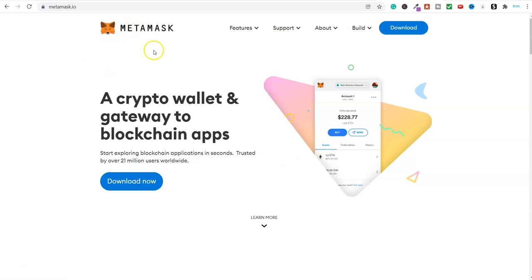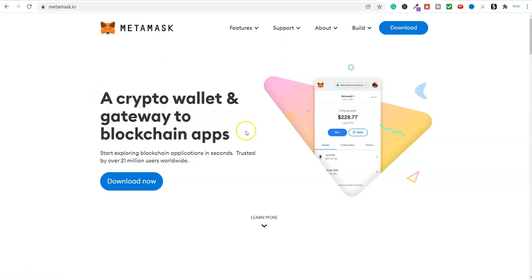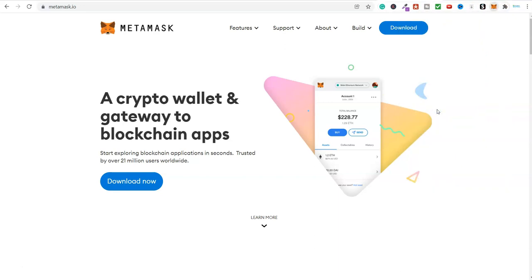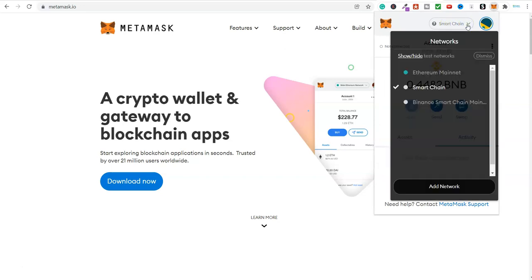Now, this is basically, as you can see on the screen, a crypto wallet and gateway to blockchain apps. So you go ahead and download this app over here. Now, inside of your app, you will get a little box up here. Once you've downloaded this, it's on here, MetaMask. Now, once you've downloaded this, you have an account up here. Now, at this moment, you can see it says Smart Chain up here.